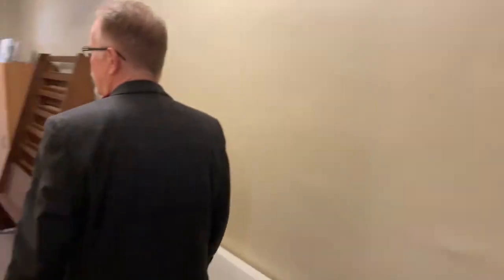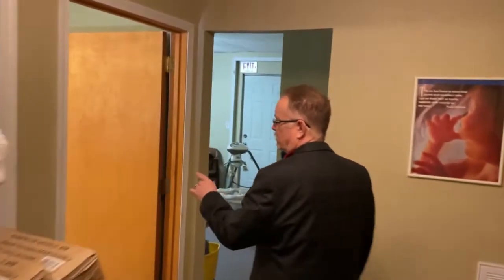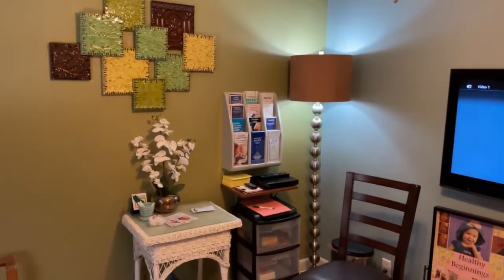And then down this little hallway, we have a room where we provide pregnancy tests. And right in this room, there's another bathroom, but then here's the room where we do the pregnancy test. There you go. That's our tour.